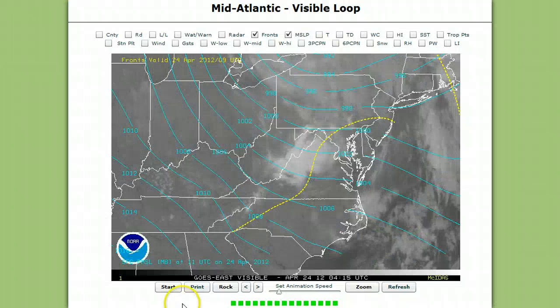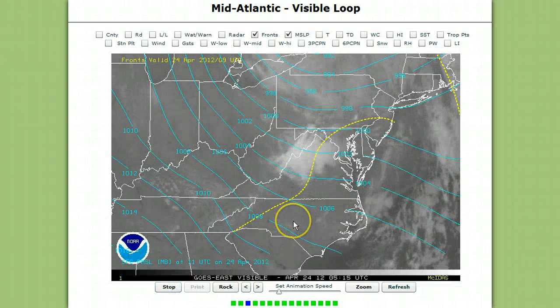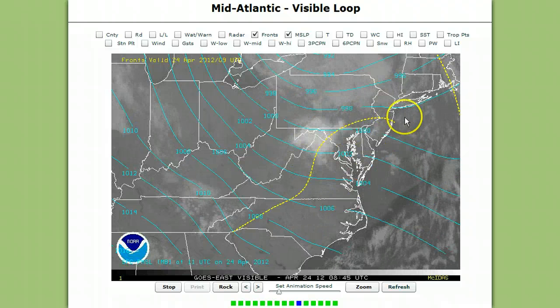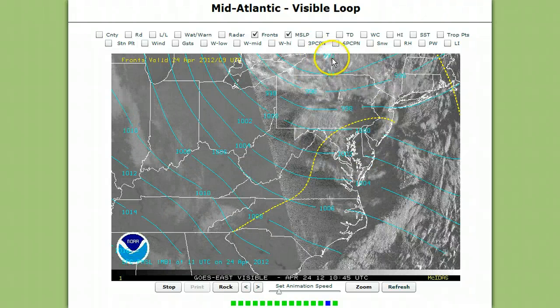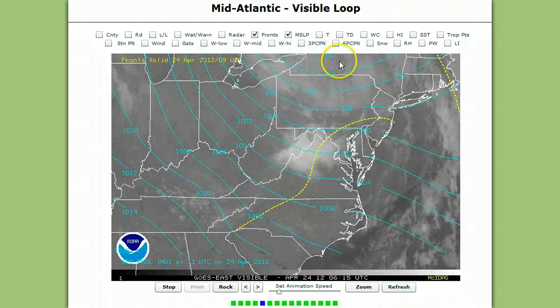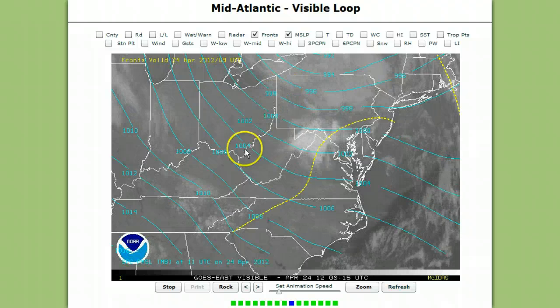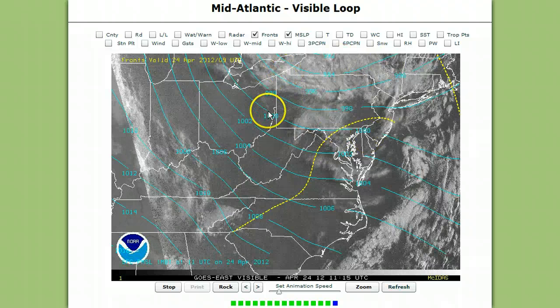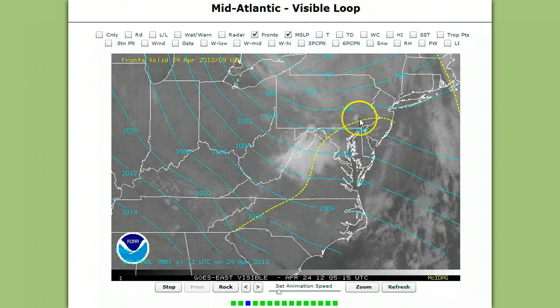And we'll start this out with the visible satellite loop again across the northern mid-Atlantic states today, overlaid with a couple of features. And the upper low still spinning around in southeastern New York, getting ready to exit and enter into Canada. It's still a very strong south to southwest flow of air around the cyclonic circulation. We can see that by the tightly presented isobars this morning.